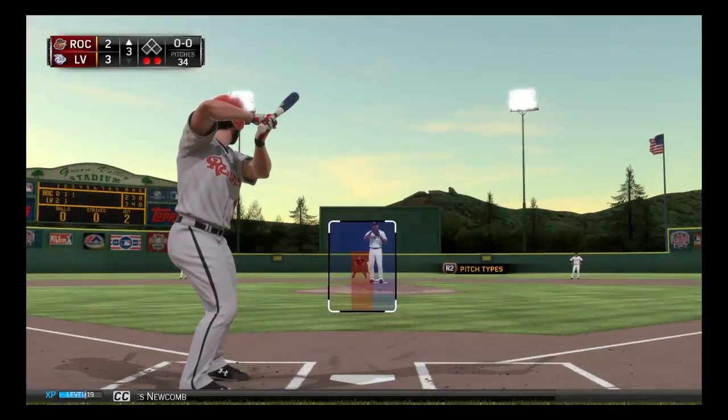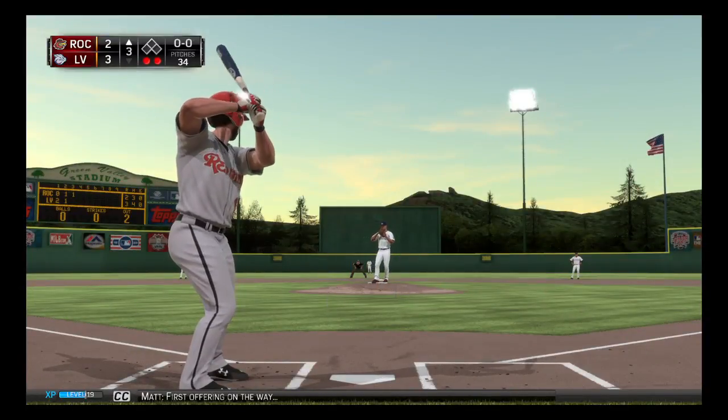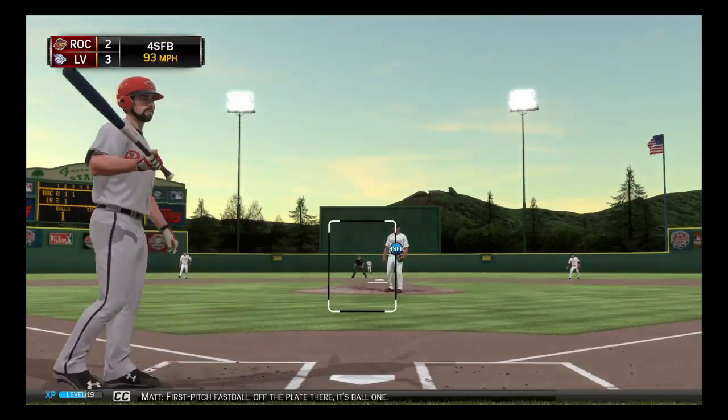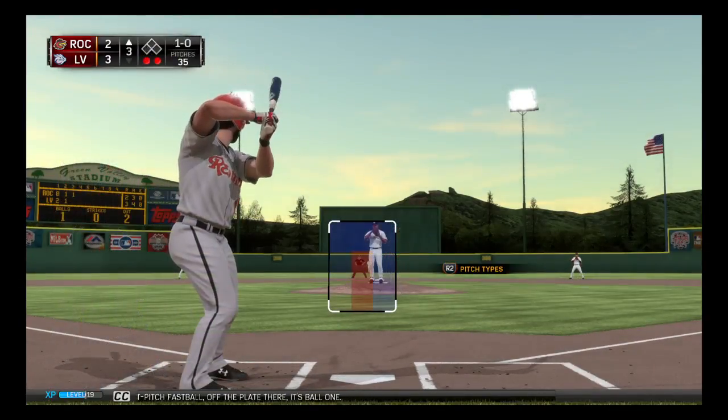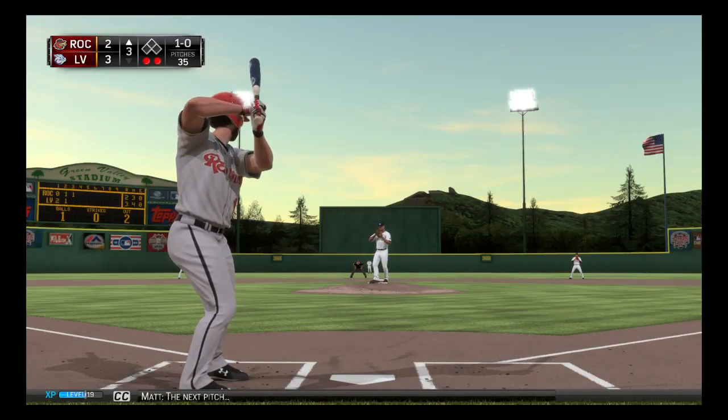James Newcomb will try it again. Set down on strikes his first time. First offering on the way. First pitch fastball off the plate there, and it's ball 1. 2 out, nobody on.